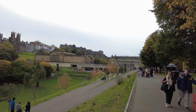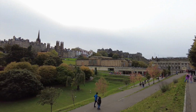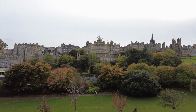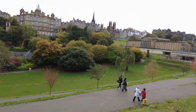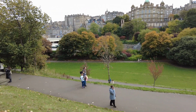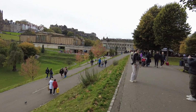So from here you can see Edinburgh Castle on the right hand side, and then you have this whole skyline of Edinburgh Old Town. You can see the trees there looking very nice because of the autumn colors. So this is the Princess Garden, and especially near Christmas you see a lot of stalls here as well.